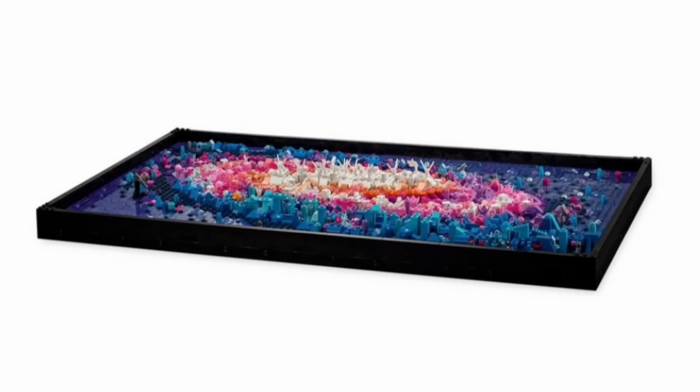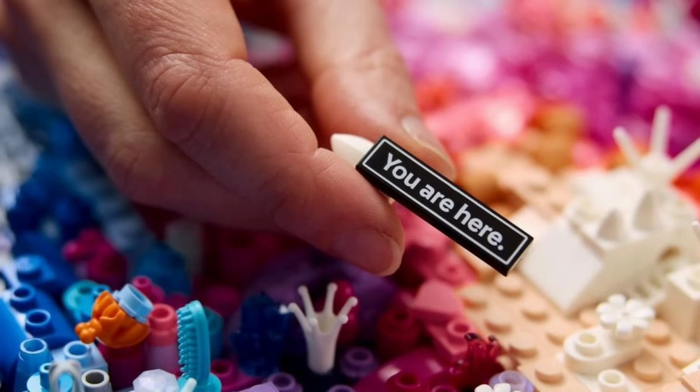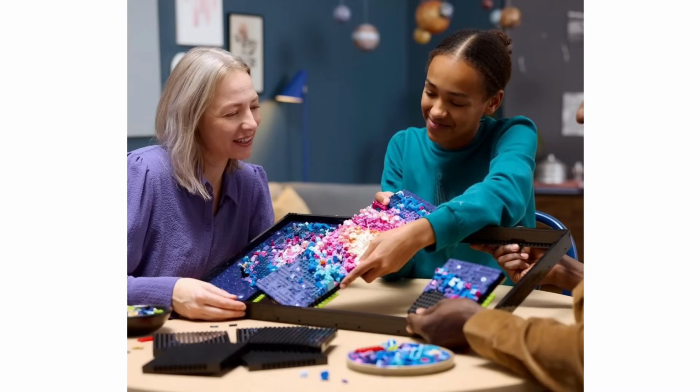I mean, looking at it from the bottom, you can see that it does have that really nice pop-up effect of the actual Milky Way, which is really nice. I really love all the part usage as well that they've used. I think they've got some really clever parts that have been used here. But yeah, and then you do also have this little tile as well. I'm not really sure if it's a tile or a sticker. It's probably a sticker, but it does say "You are here," sort of showing where we are in the Milky Way.